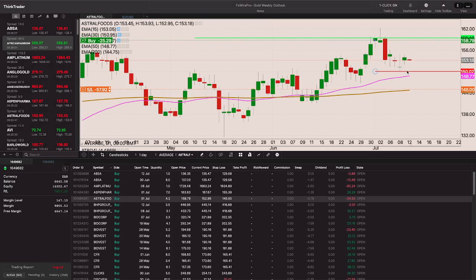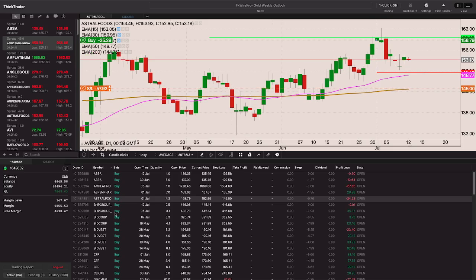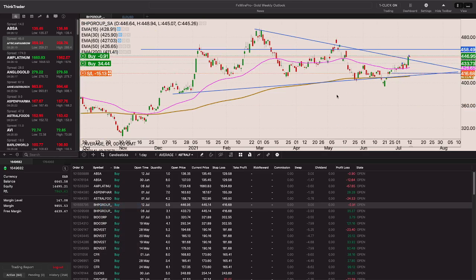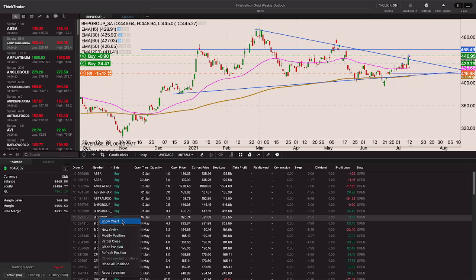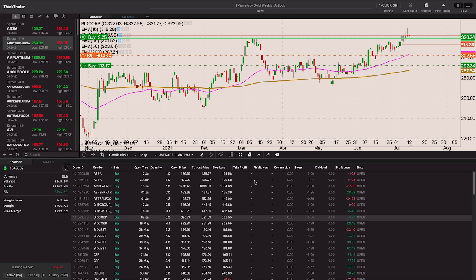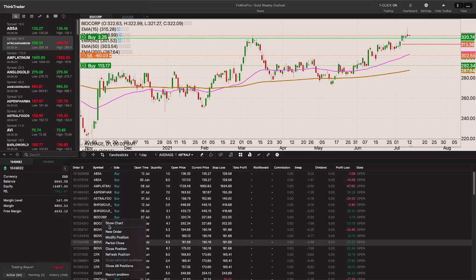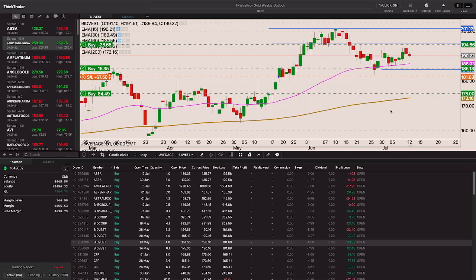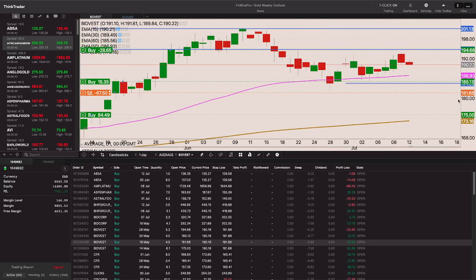Astral Foods holding quite well, holding the doji well. Let's see if it's going to come to test that 50-day exponential moving average sometime this week. BHP, still looking fine. Looks like it wants to come back to test that support there. Bitcop, muddling along, staying up on the right side of that resistance level. I'm liking that. Bidvest, staying on the right side of the 50 period exponential moving average, looking fairly good.